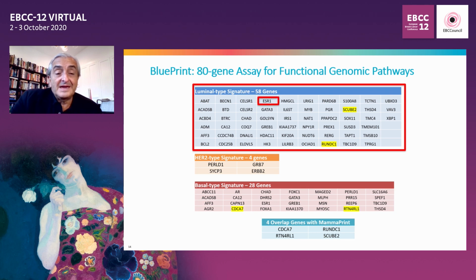Now, the ESR1 gene, the estrogen receptor gene, is of course in this group, but if that gene by itself were sufficient, we would not have required an additional 57 genes to accurately identify a luminal tumor as opposed to a HER2 type or basal type. Incidentally, the genes highlighted in yellow and shown in the green box at the bottom of your slide are the 4 genes which overlap with Mammaprint. All others are unique to Blueprint.